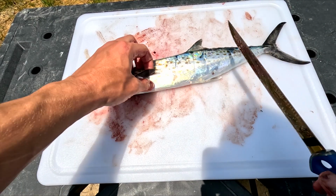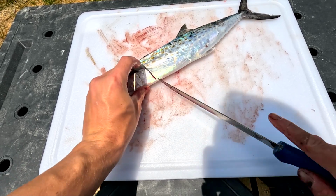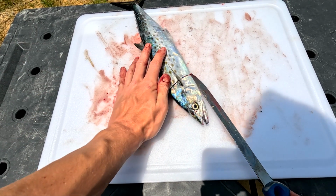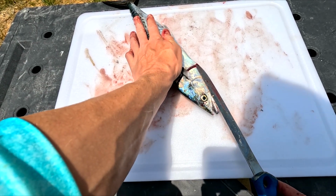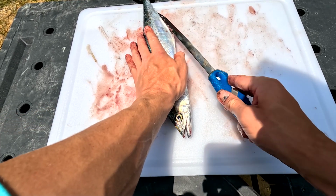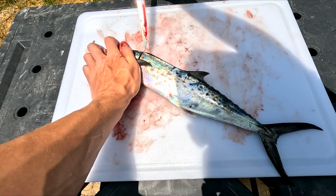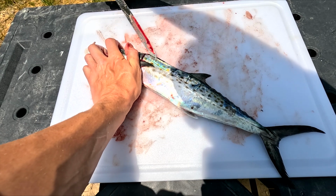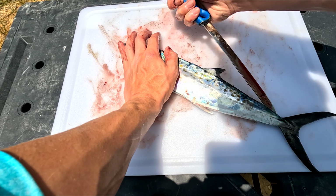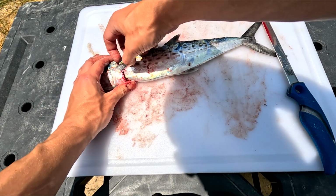Okay, so first thing you're going to want to do, you want to start behind the pectoral fin. You're going to cut all the way down to the spine. And then what you're going to do next is called outlining. You're pretty much just cutting the skin all around the fillet. This part takes some practice, but you will get better over time. This is also when you want a skinless fillet. This is how I do it. It makes it a lot easier. This also works really well for mahi and other pelagic species too.